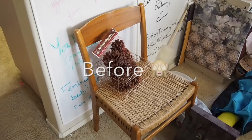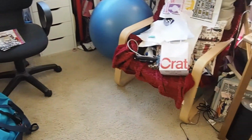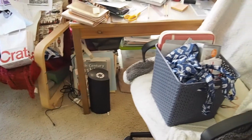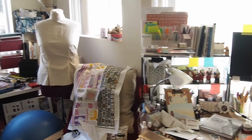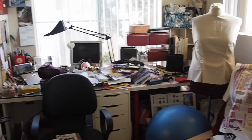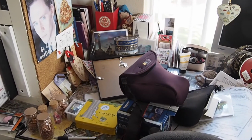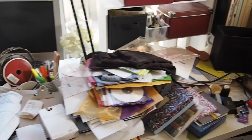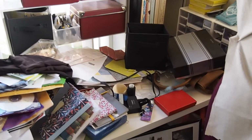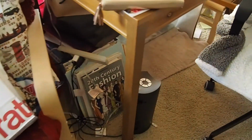Before, as you can see, was an absolute disaster. You guys have always seen the side of my apartment with the bookshelves behind me because that is what has always looked nice. And now you can kind of see why. I never turned the camera in the other direction because I never wanted anyone to see just how messy and how cluttered and how unfunctional and unusable this area was, and how much it was encroaching on the other usable areas of my apartment.